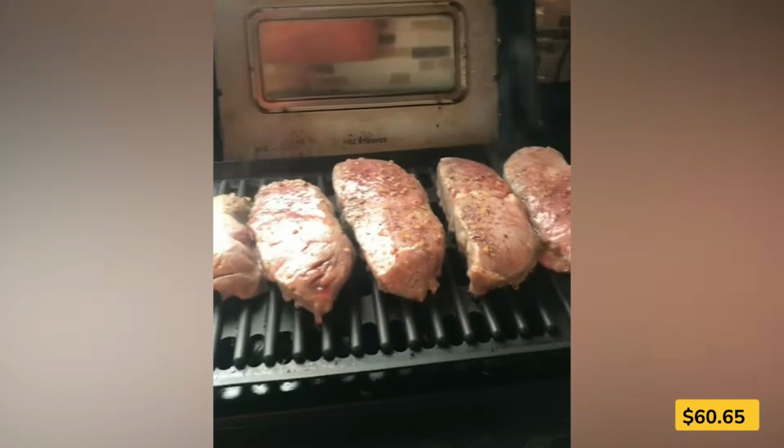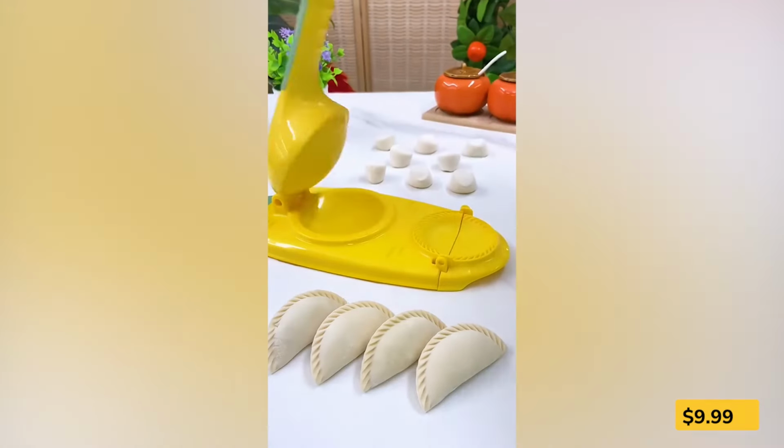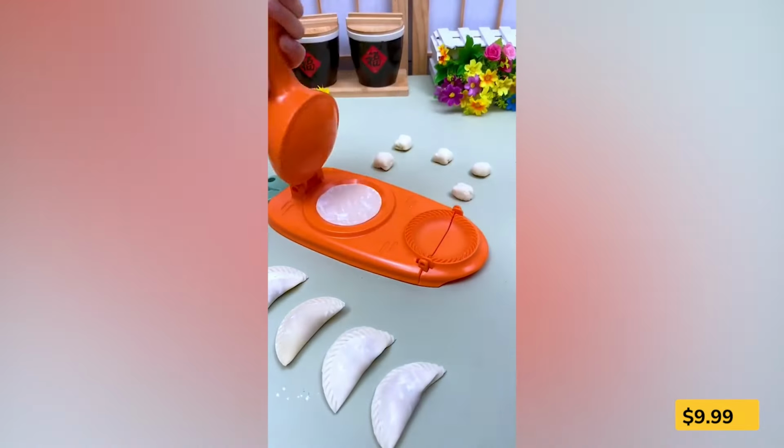Making dumplings doesn't have to be tricky. This 2-in-1 dumpling maker shapes and seals perfect pockets in seconds. Just press, fill, and flip. You can use it for dumplings, empanadas, ravioli, or hand pies without any mess. The smooth food-grade design is easy to clean and beginner-friendly. It's a fun, fast way to create homemade treats with family or friends right in your kitchen.